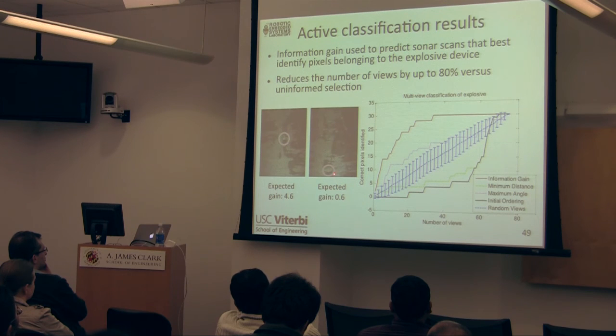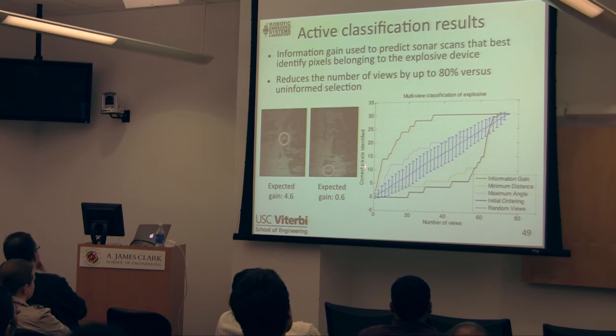This is a viewing location that none of you liked in my original motivation. The expected gain is very low, right? And so effectively we can show that we can pick vantage points that minimize the cost, yet maximize the expected gain. And if you do things like random views, you get something that's not. It's not hard to design anything that's monotonic in these problems, right?